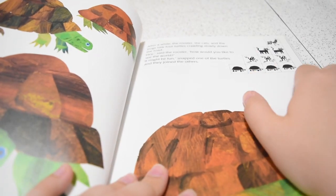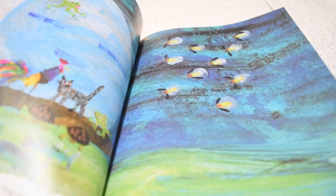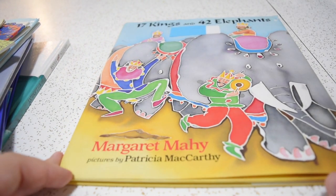So then as we progress with the amount of animals that rooster has seen, there's 17 Kings and 42 Elephants. That would be quite the march.